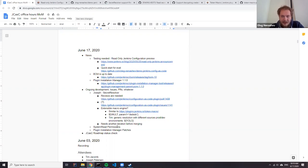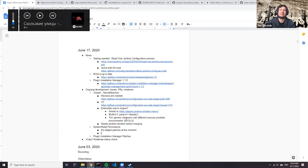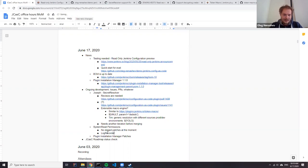Okay. System read permission. So do we have anything staged for reviews, etc.? No. Not that I know of. I think the only semi-related one is the log recorder in core for configuration as code. It's currently the only thing that we use the Jenkins UI for. Well, it makes total sense to support that. The only problem with the log recorder and system read permission: are you able to configure new recorders or not? Because both approaches kind of make sense.